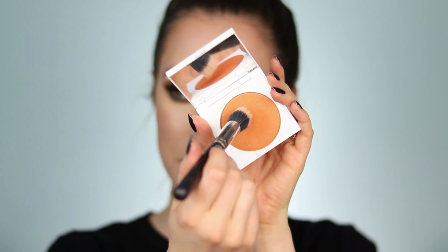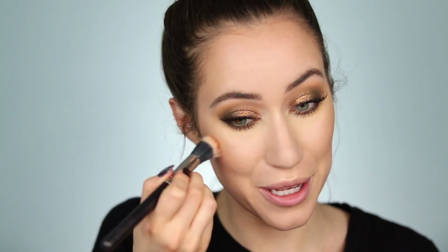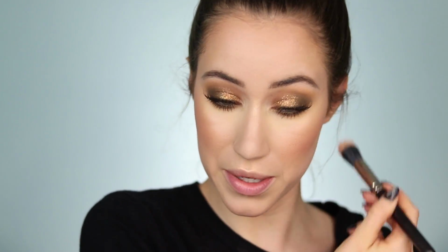Then I'm going to take this blush right here. This is one of Kathleen's collabs with Colourpop as well, and you guys, I can't remember it off the top of my head, and I don't have the shade available because it's on the back of the pan, so it'll be listed down below. And I'm just lightly dusting this on the front of the cheeks, buffing it backward into the existing highlighter. I'm trying not to use too much of this because it is a pretty pigmented blush, but I did feel like it would complement the eye look.